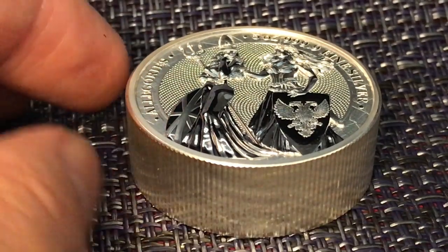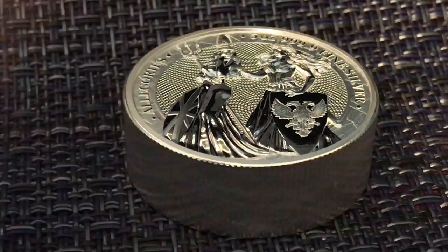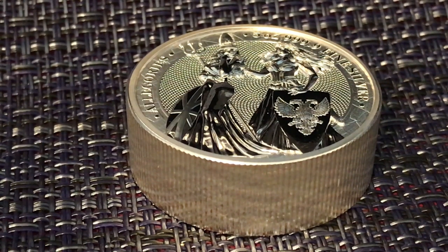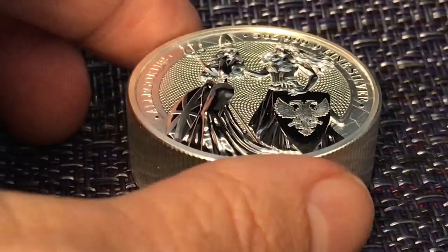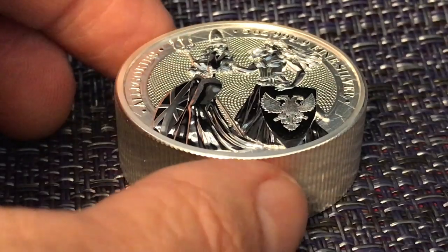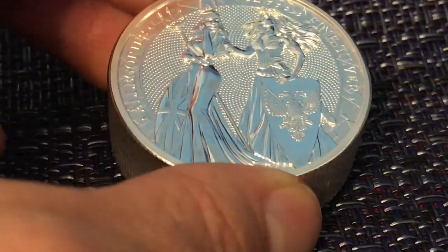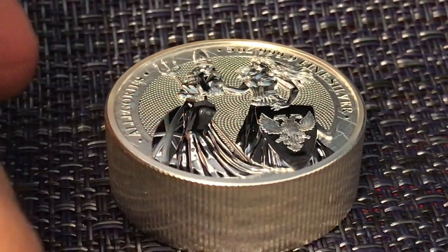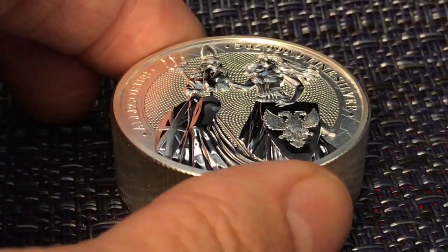This is 500 mintage, so this is going to be a very rare piece that may or may not translate to secondary market value down the road. But in my view, this is a keeper for me. I'm not selling this thing. And I am a fan. I'm going to definitely get some more of the next series if they do. I think they're going to do a 5 ounce in the Columbia and Britannia as well. So very, very cool indeed.